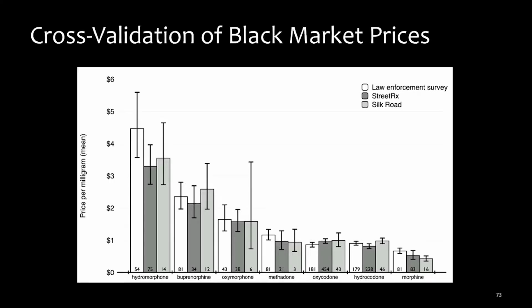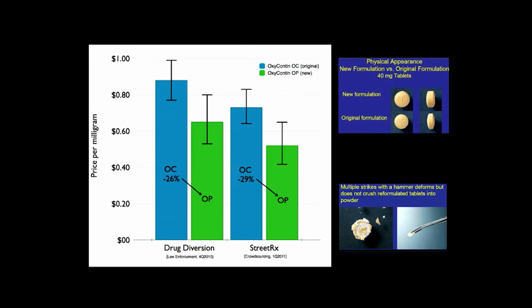But we were able to show that the data coming from our website worked just as well as, say, data from law enforcement. The only difference is our data shows that the drugs are cheaper, mostly because law enforcement overpays because they're trying to do a drug bust, so they're going to overpay for the product. So we have probably a truer view of the product pricing.